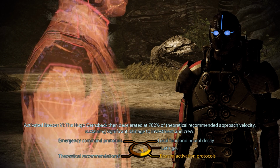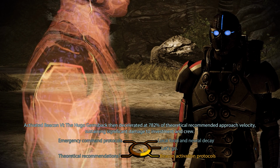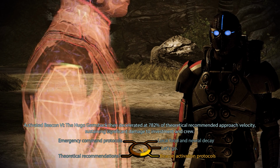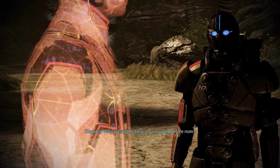Still, it looks like some of the crew survived, so why was the beacon inactive for 10 whole years before finally transmitting a distress signal? Why wasn't the beacon activated before now?